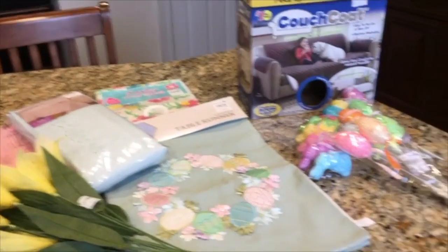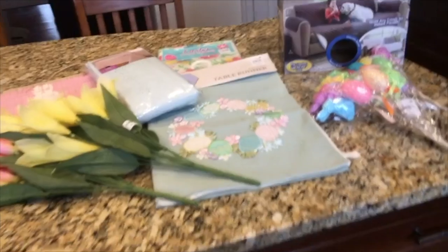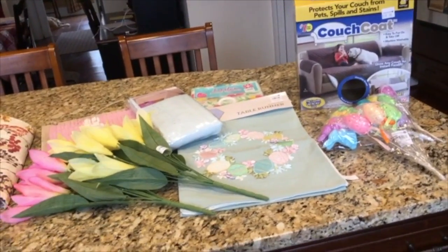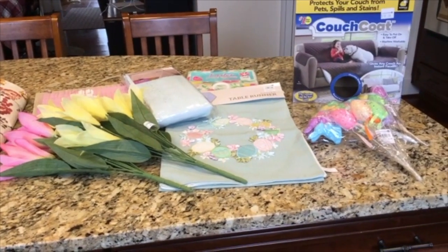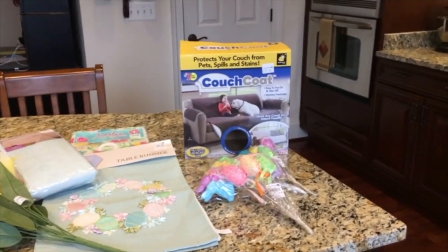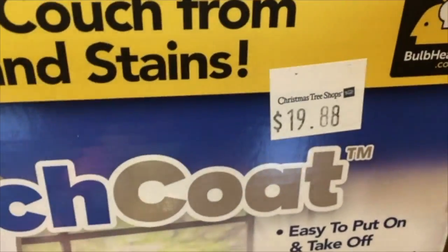Everyone, Arlene here. Well, just got back from And That, or the Christmas shop, as some of you might know it. And I just wanted to show you the little haul that I picked up from there. First thing is this couch coat. That's why I went in, and I ended up with all this other stuff. But it was only $19.88, as seen on TV.